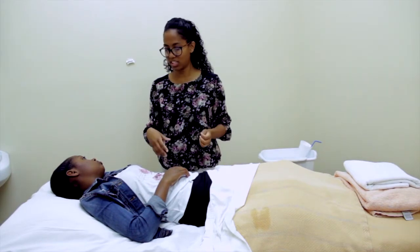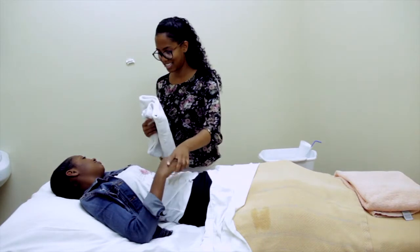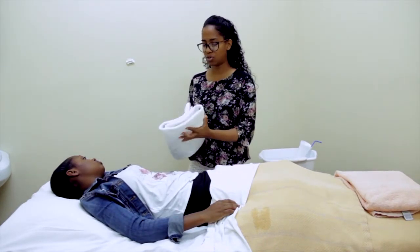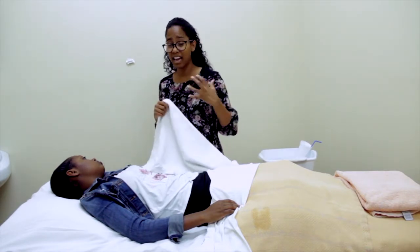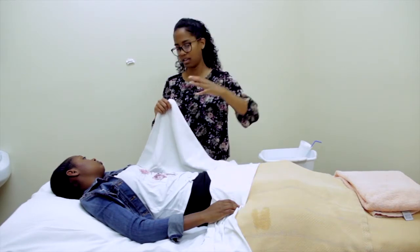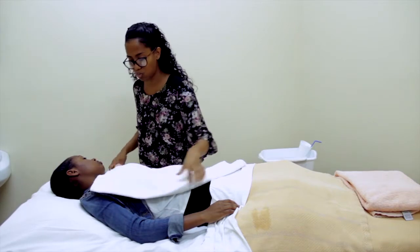All right, so she's having a little bit of cough, something going on in the chest. So we're going to do the hot and cold, or the fomentation treatment, to her chest. I'm going to begin by adding a layer so that the fomentation isn't directly on her skin. I'm just using a towel. You can use a t-shirt, whatever you like.